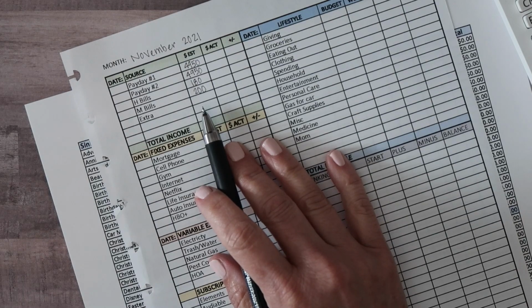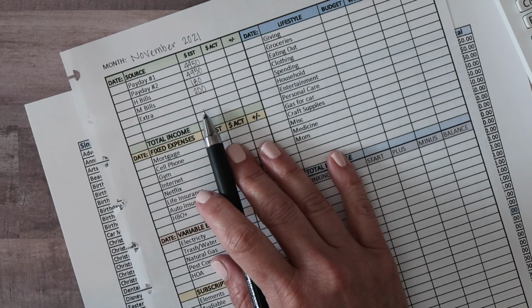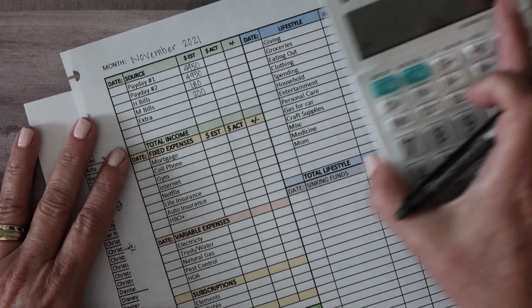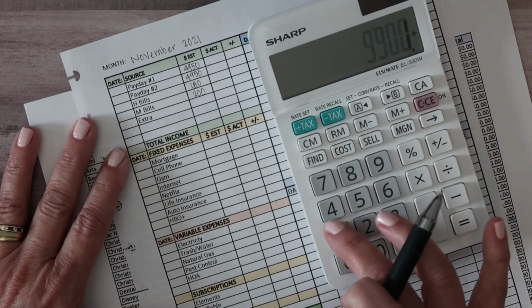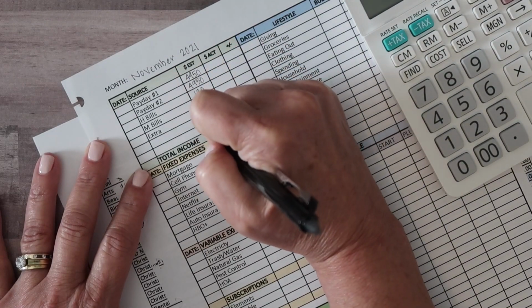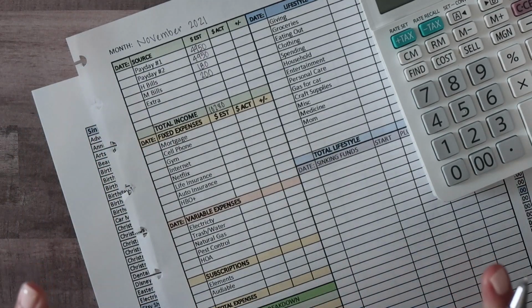So for an example, in the month of October, I had loaned somebody $500 and they paid me back. So I could have put that back into my budget as an extra, but instead I used it to buy things that I wanted to get. So there you go. So our income, $49.50 plus $49.50 plus $180 plus $200.